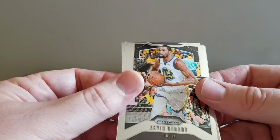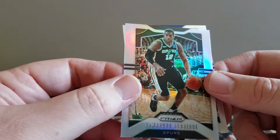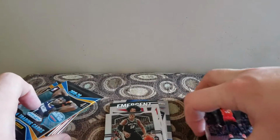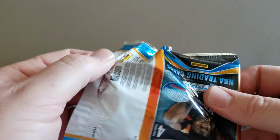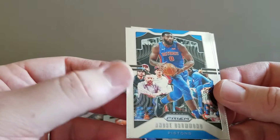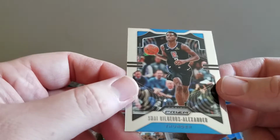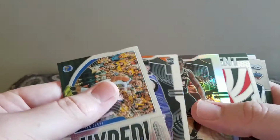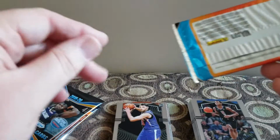Oh, we have a silver. Another one, have a Kevin Durant, Jordan Clarkson, a LaMarcus Aldridge silver, and a Donovan Mitchell base. Now there's a rookie, Ty Jerome rookie, Andre Drummond, have a hyped Stephen Curry, and Alexander. So this, is that the first base rookie I've pulled? That's pretty sad. Because everybody knows you're looking for any of the rookies. They're all good, and it's all centered.